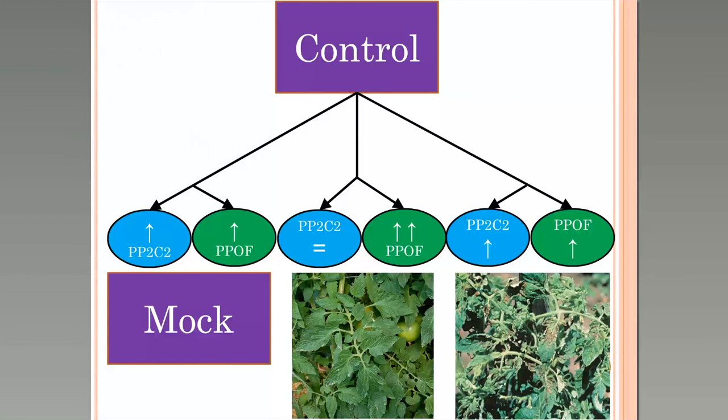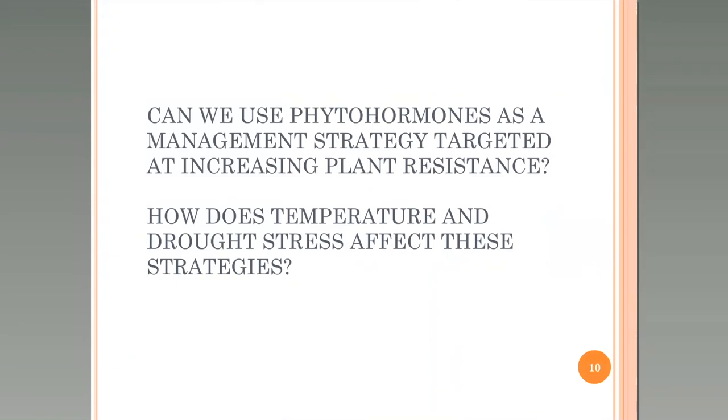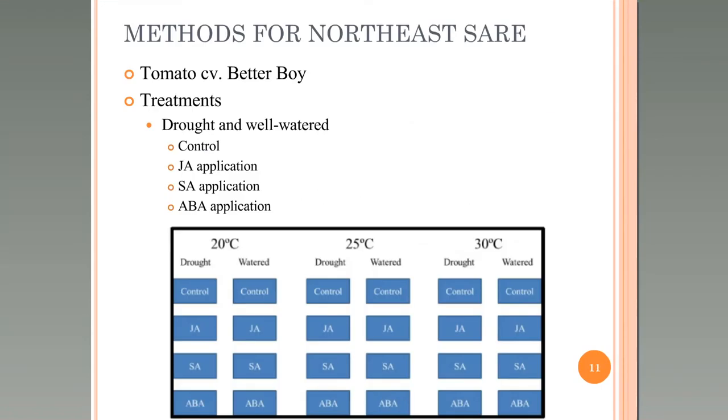So what's interesting about this is that we see that these pathways are very rapidly helping to induce resistance to the virus. So what I proposed for my Northeast SARE project, I wanted to look at whether we can use these phytohormones as a management strategy targeted at increasing plant resistance to specifically TSWV, but maybe this can be a more general defense effect. And then I wanted to look at how temperature and drought stress may affect these strategies if they are viable.